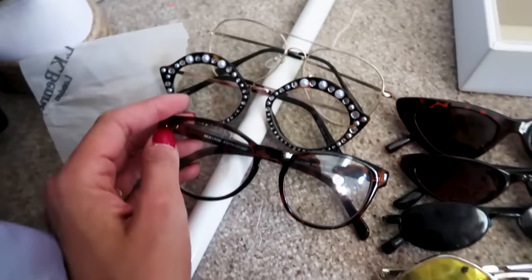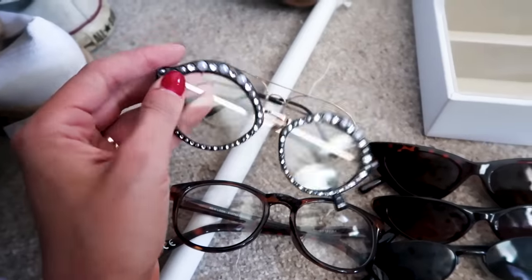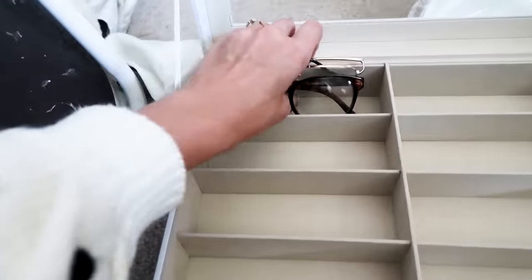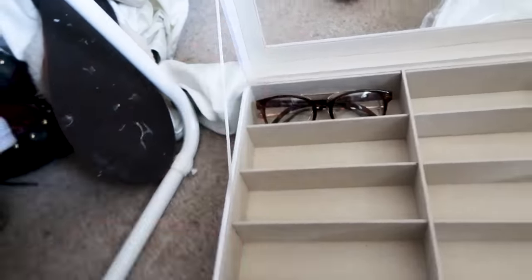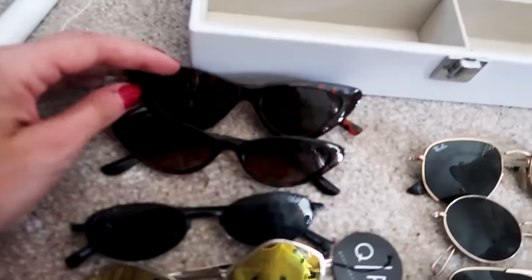Outrageous. So let's start with the fake glasses. Literally don't need any of those, but I like them for pictures. But this pair is outrageous. They're going. So those two can stay. We'll make a little section for fake glasses. Blogger life. These are like my skinny sunnies. So these two are really similar.